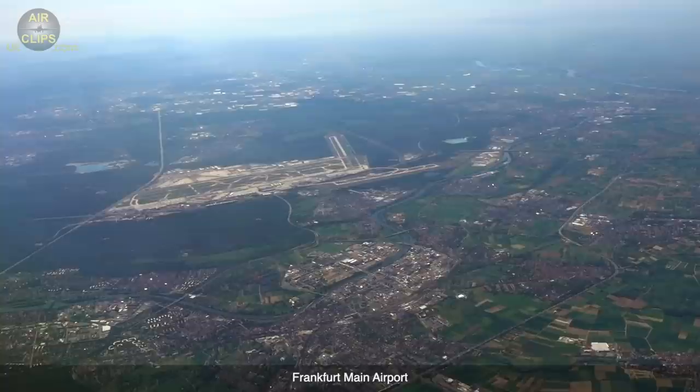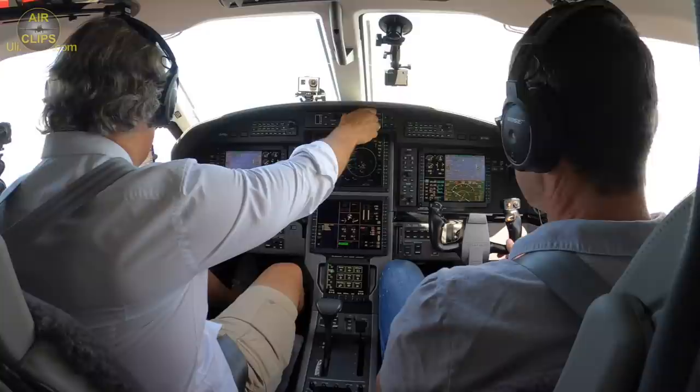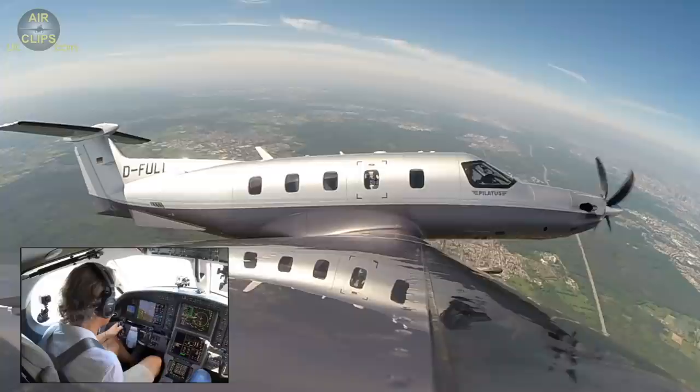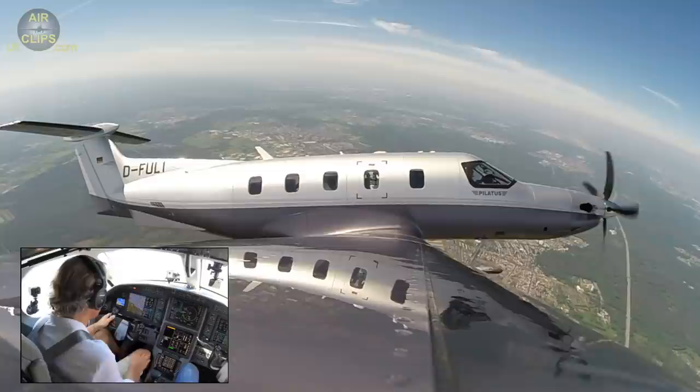November Victor Oscar, and actually if possible we'd like to climb to flight level 180. So we're going to November Whiskey Oscar, we go to the NAV mode, cleared to Mönchengladbach via November Whiskey Oscar, and we're ready for callback. For now, climbing flight level 100. Probes have to go on, and close out.